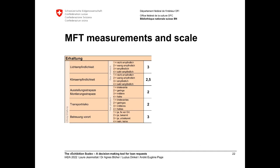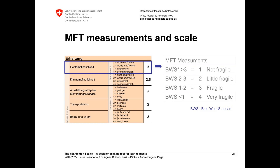Here, an example of how we would combine MFT results and the scale. It will be on the value of the light sensitivity. The MFT measurements will give us a precise number for this factor. And in the table on the right, you can see the equivalence of the MFT results with the scale value. For example, for BWS 3 or above, we will write a 1 in the scale as not fragile. So our goal now is to define the parameters of MFT, and for example, the period of just noticeable fade.